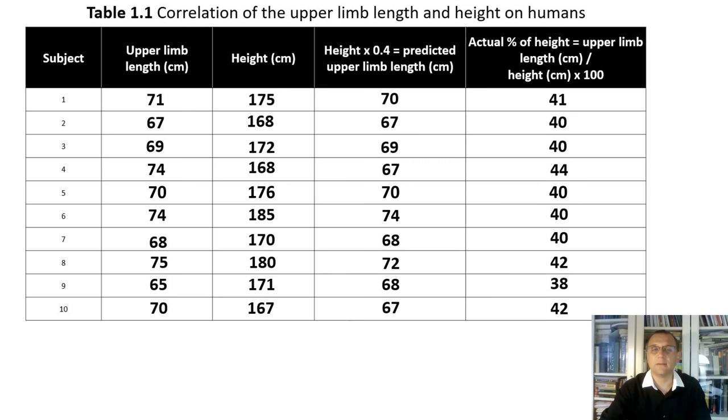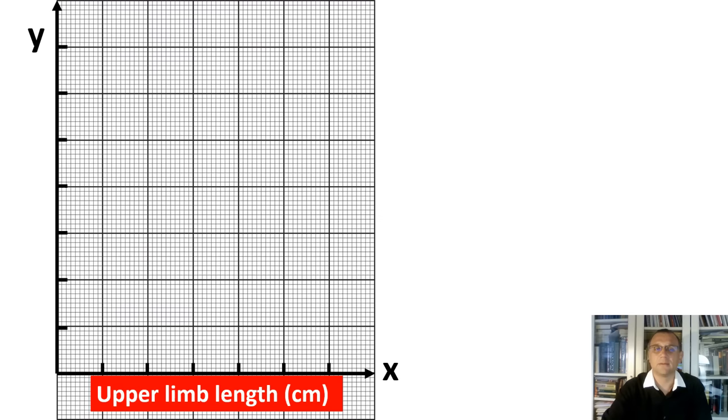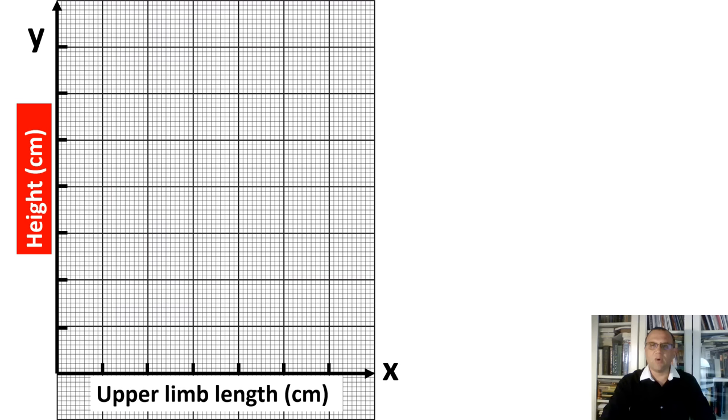Now we will have to build a graph plotting our data using X and Y axes. Graphs communicate information visually. They can show patterns which help scientists identify correlations and get the point of the experiment across quickly. In our graph, we will put the upper limb length of each subject on the x-axis. And we put the height of each subject on the y-axis. So we will work with bivariate data, which means we take two variables into consideration and we try to see a pattern on how they relate.